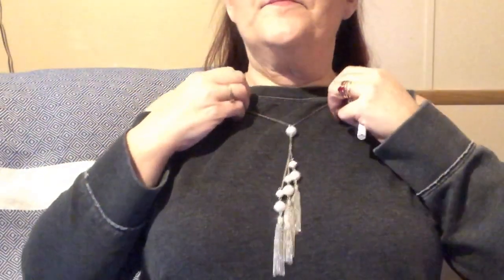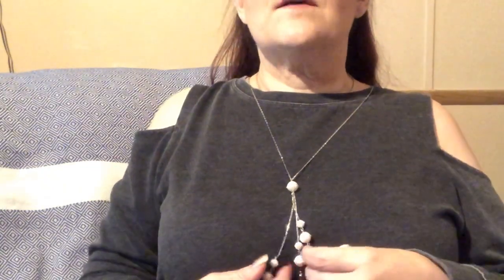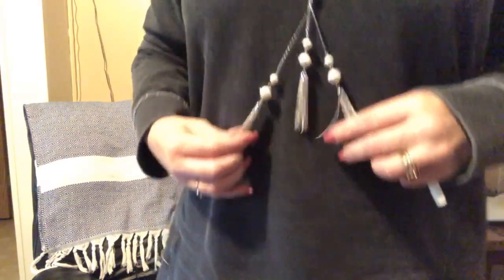Very cute. I quite like this. Let's see if I can pull it up. There we go. And then point it down a little bit. And like I said, it has 3 separate tassels. Isn't that something? That is a crazy necklace. Wow. It is very heavy though. Very, very heavy. So that is the necklace that she sent me, I guess, to make up for the messed up shirt. So I like it.